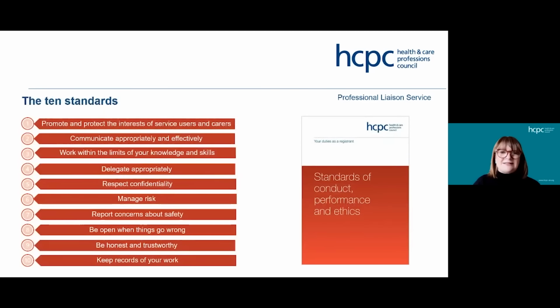There are 10 main standards of conduct, performance and ethics at present, and those 10 standards may be familiar to you in your practice and are listed on screen here. The revision process has not removed any of these standards. We also have not added any additional overarching standards, so 10 overall standards remain in the revised version. Instead, there have been a range of changes to the content of some of these standards.